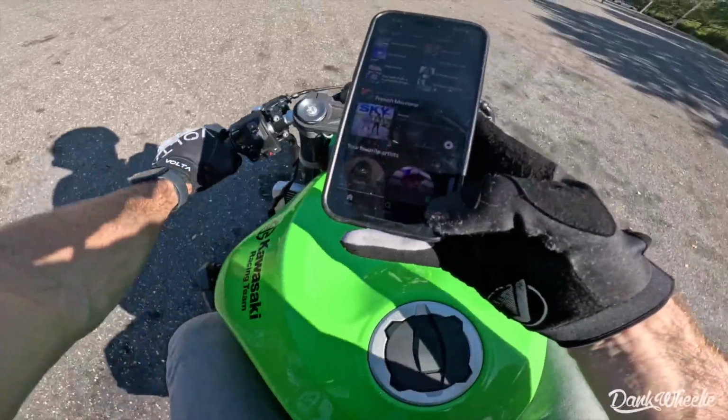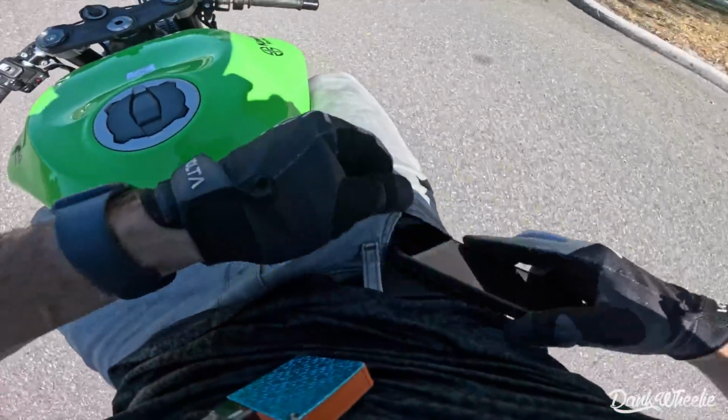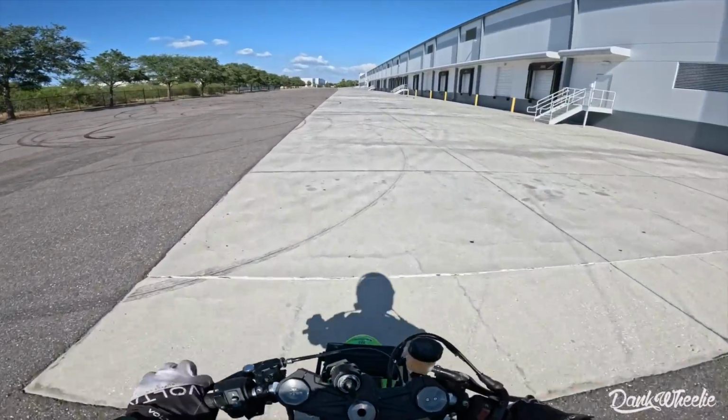First goal with this thing is to just get some nice, smooth, straight line idle wheelies. And then after we get that figured out, we're gonna just send it probably and start dipping into some circles.